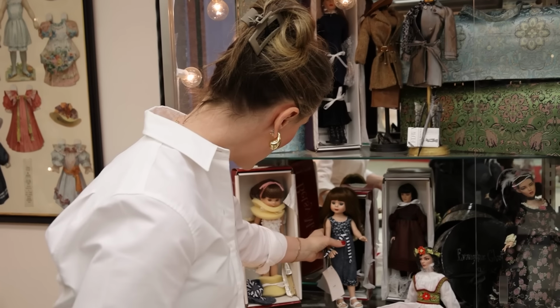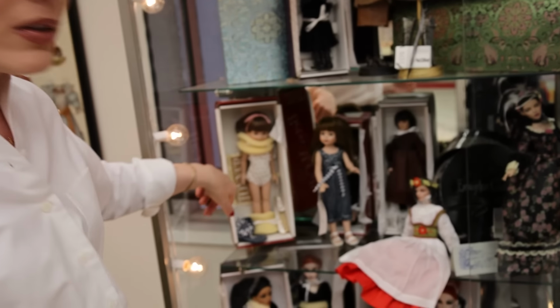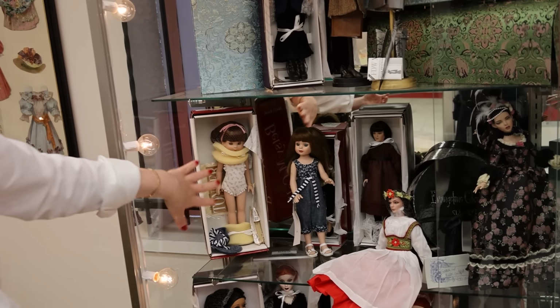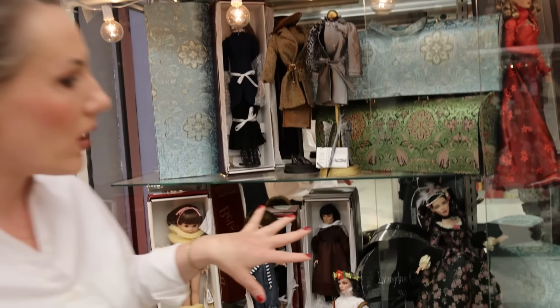Totally. And this is a Betsy McCall. Tonner's Betsy McCalls are so dang cute. They are adorable. I wish we could do a whole video on Tonner's child dolls, but we don't have a ton of them here. We've got 600 though. We're getting a good collection started of Tonner child dolls. We've got piles of them in the back. We'll be excited to get those to you very shortly. We're ready to ship, and we're ready to have fun with it.